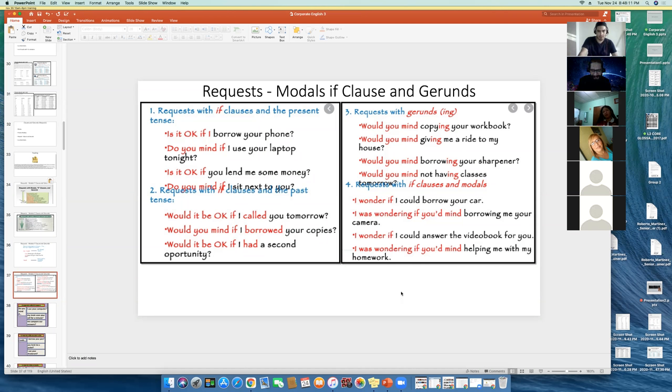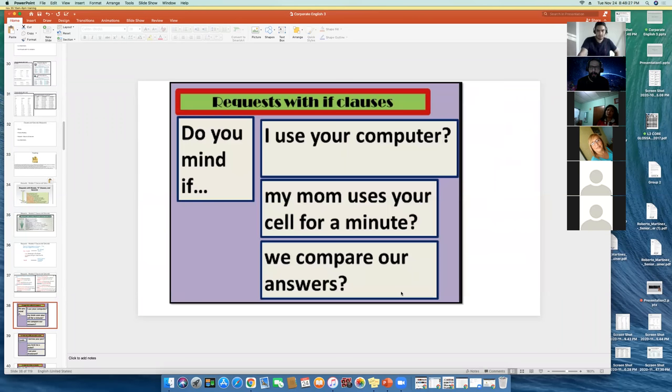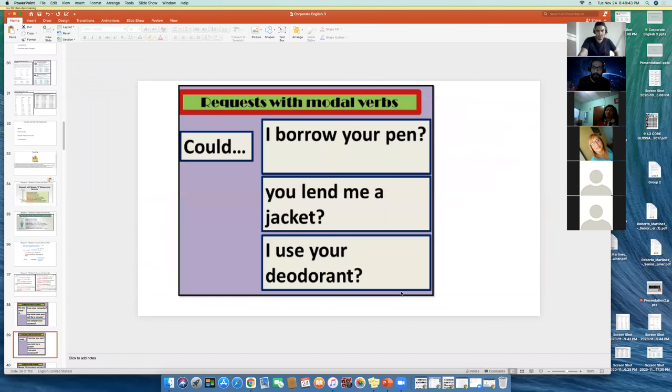So these are the different cases of where you guys can pretty much use a request, incorporate an if, you can incorporate a model, or you can incorporate a gerund. Some of these can include all three. So if we use the if clause by itself, do you mind if? Do you mind if I use your computer? Do you mind if my mom uses your cell phone a minute? Do you mind if we compare our answers? Okay. What if that changes to just the model, using the model verb? Could I borrow your pen? Could you lend me a jacket? Could I use your deodorant? Whoa, that's pretty personal. Could I use your deodorant?